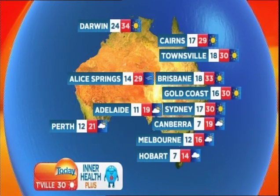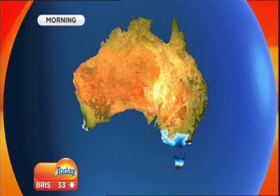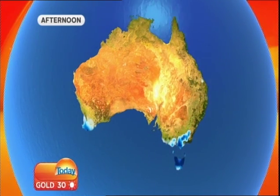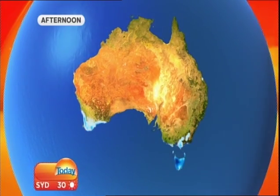Let's have a look at the rainfall map this morning, and we've got some rain. Light to moderate falls for the south coast of WA, the southeast coast of South Australia. Heavy falls across Tasmania. Light to moderate falls along the southwest coast of WA. Moderate to heavy rain over Victoria and all of Tasmania, and embedded thunderstorms as well.